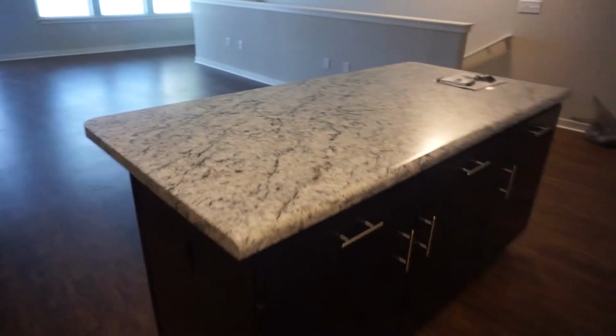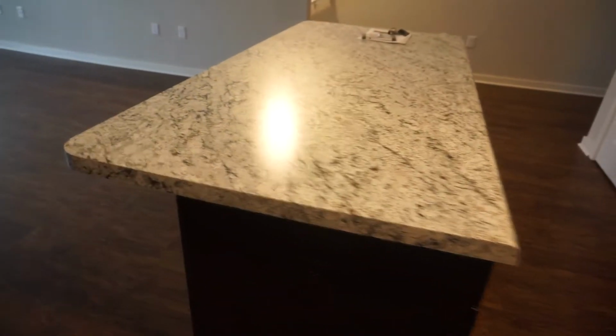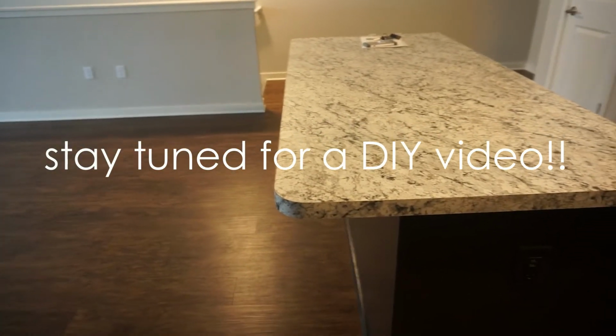And then here's like my favorite part of the kitchen, this humongous island. I am so in love with this island. We're gonna put our dining room chairs here because they're counter height. So I'm going to paint those and use those as like bar stools.